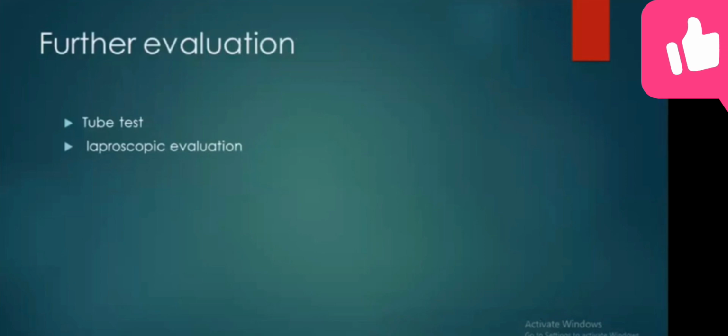Further, if ovulation is normal, we can do a tube test to assess tubal patency, or assess the cervical factor, or examine whether the cervical opening is patent, as in a pinhole cervix. Sometimes you have to ask whether the patient is having regular sexual contact. Sometimes the patient may come claiming they have an infertility issue, but on case taking we see they may have sexual contact only once or twice a month, and have no idea about the fertile period. So you have to educate them about the fertile period, etc.